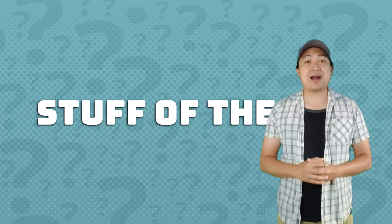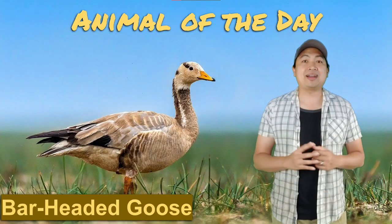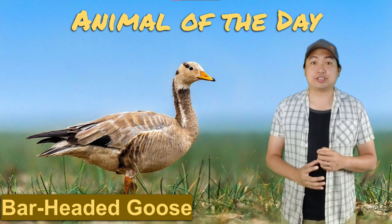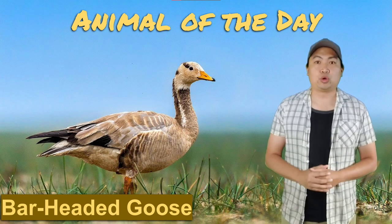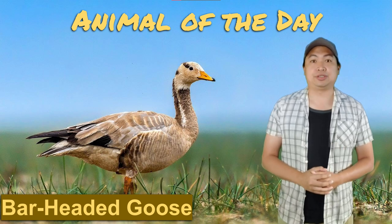We're gonna go way up high for our stuff of the day. Let's start with the animal of the day, the bar-headed goose. Found mainly in Central Asia, this goose is considered to be the highest flying bird in the world. It can fly up to over Himalaya for about 8 hours.